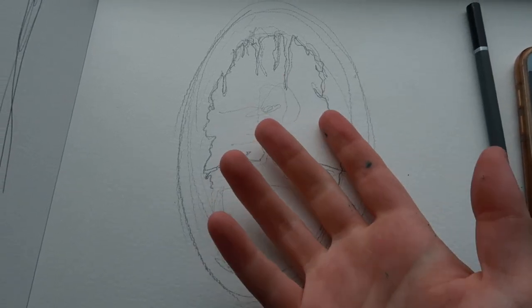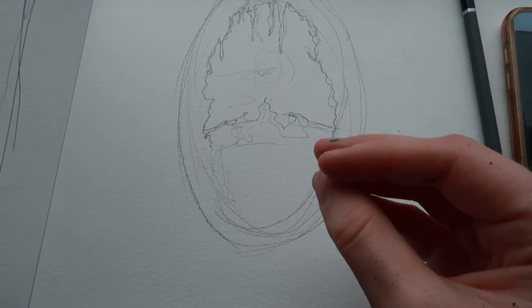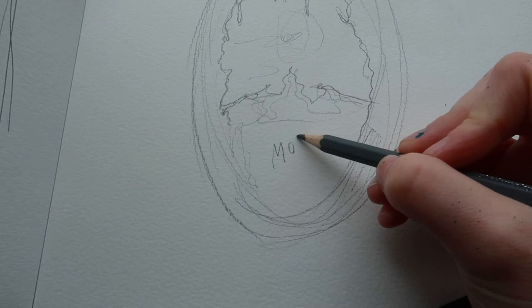I didn't really know what I was going for. I thought I was going for vines, but I've looked it up and it's moss. Moss. Okay, first of all, I'm going to sketch. No pressure. This is the beginning. It's fine. We can change it if it goes wrong.